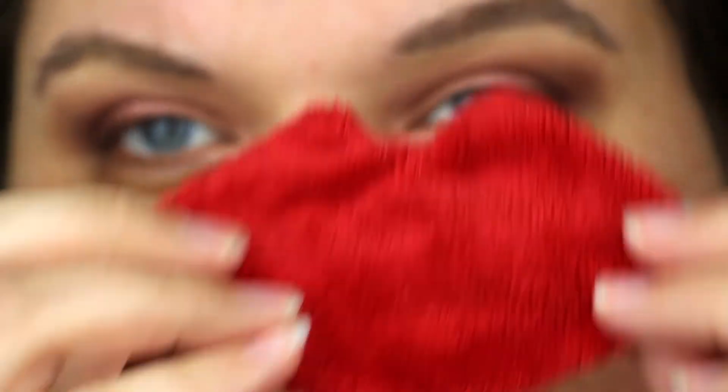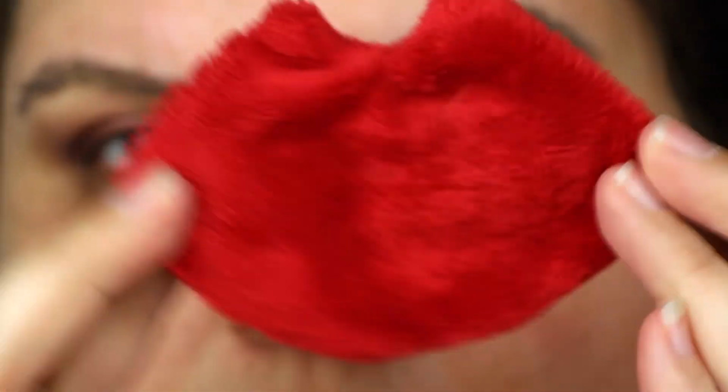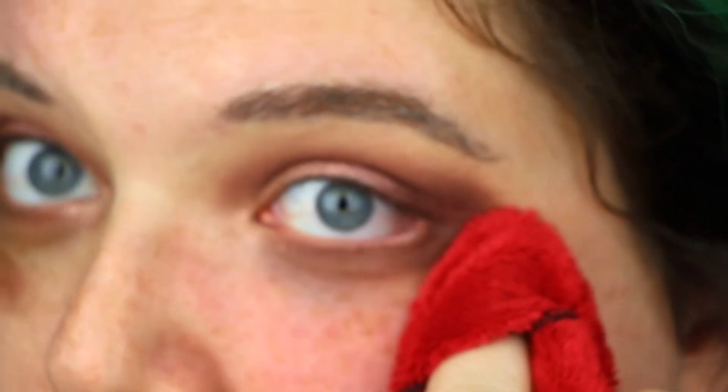So if you're going for the I haven't slept in weeks or months or years look, you can leave it here. I, for one, am going to clean up the fallout using my new favorite method, and that is the Take My Face Off MIDI. This is the one they made in collaboration with Vlada of Vlada MUA, and it's my new favorite way to take off my makeup. And just put a little bit of micellar cleanser on there and it comes right off.